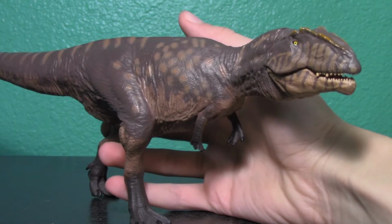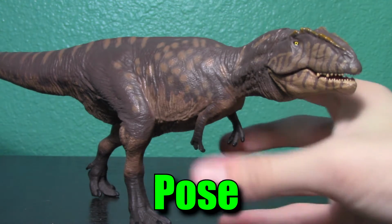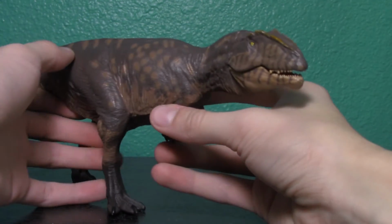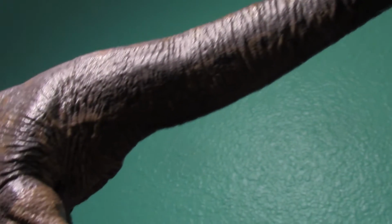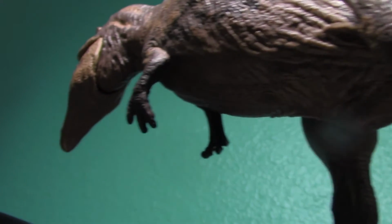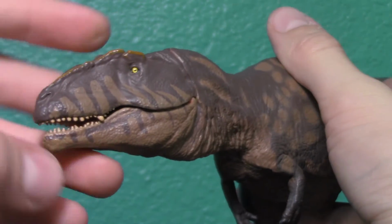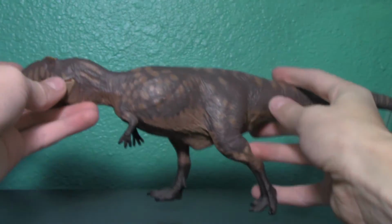Now, with all that out of the way, let's move straight into the review, starting off with the pose. The pose on this guy is amazing. He's got this wonderful curvature down its back with this wonderfully arching tail. It really feels like it's on the move. Its head is moving off the side. Obviously, the articulated jaw makes it so you can have its mouth open or closed. And the legs are so fantastically done.